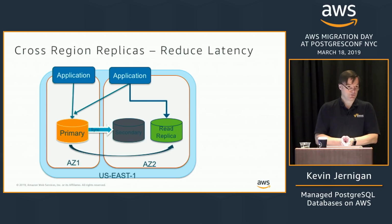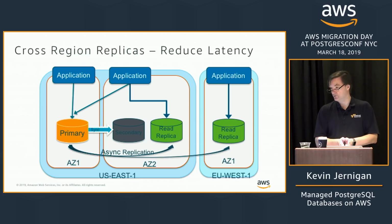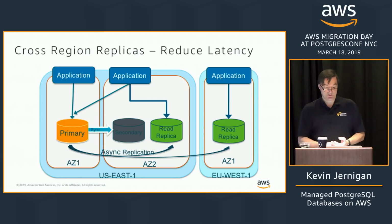Now let's talk about cross-region replication, or cross-region replicas, as a way of reducing latency. In this picture, we've got a primary and a multi-AZ secondary and a read replica all in US East 1 in Northern Virginia. And let's say I want to have a read replica in Ireland, in EU West 1. Well, that's easy enough to do with RDS Postgres. You just set up that cross-region read replica and point your application at that read replica.